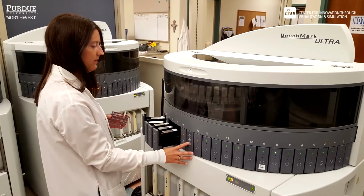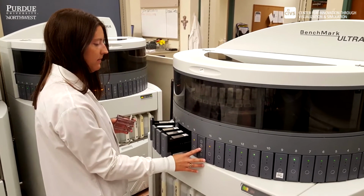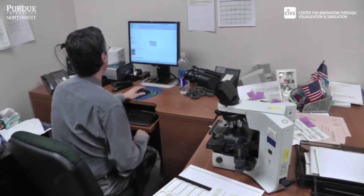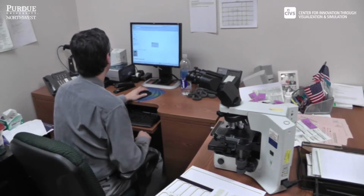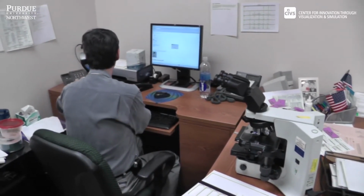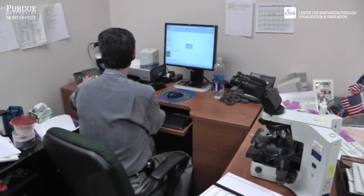The slides are delivered to the transcription area where the gross description has been typed into a report. That report and the patient's requisition and history are placed with the patient's slides and given to a pathologist for microscopic review and diagnostic interpretation.